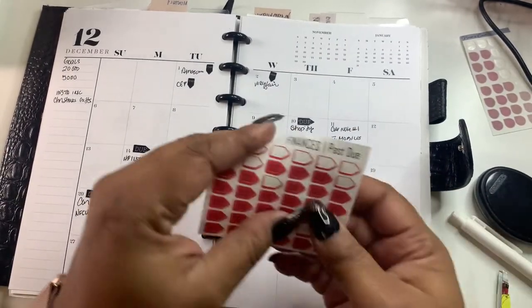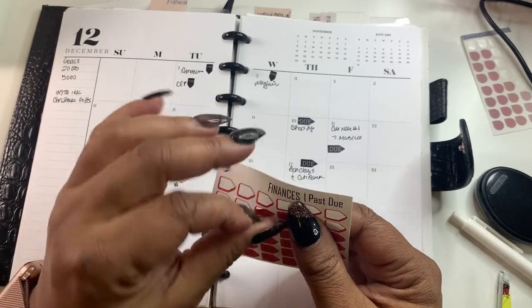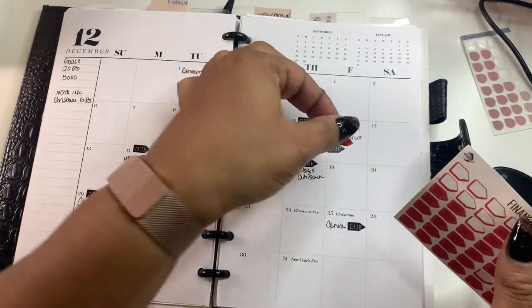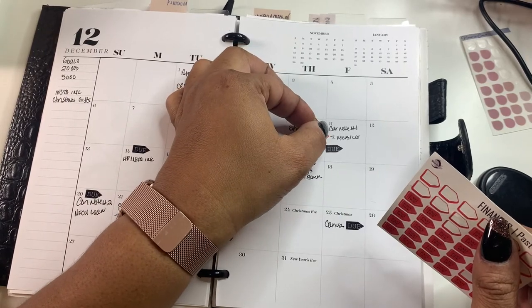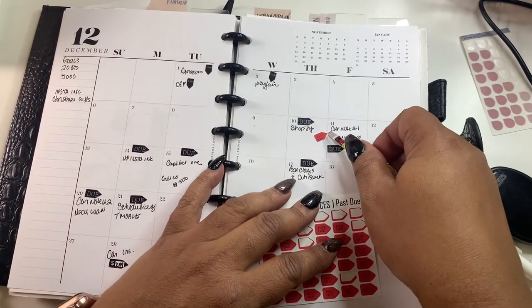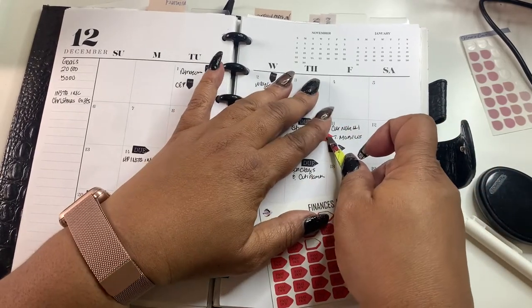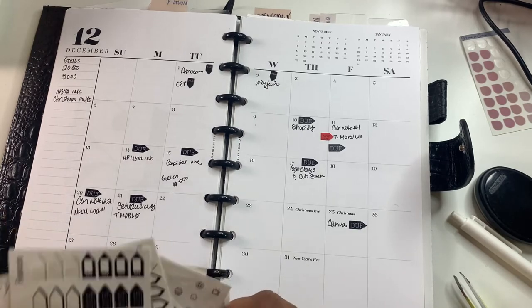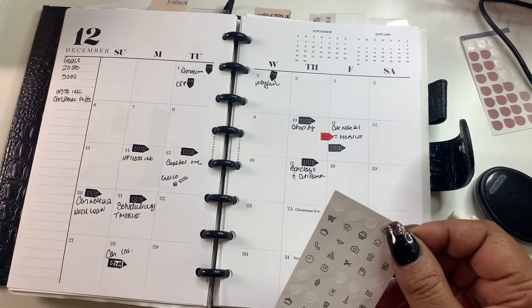I did put T-Mobile. I didn't put a past due sticker, so I'm going to stick one on the T-Mobile. My T-Mobile stays past due pretty much because it's just the last bill that I pay. And you would think I would pay it first because it is part of my business, but it's just one of those things. I just pay late, and I'm terribly sorry for it.